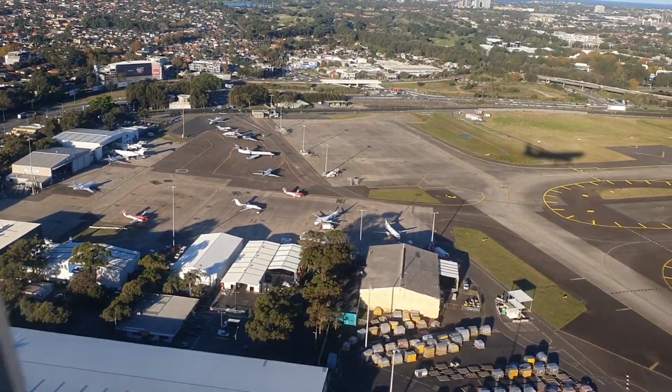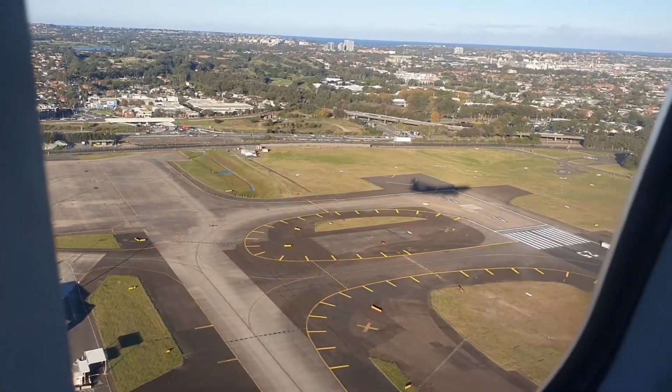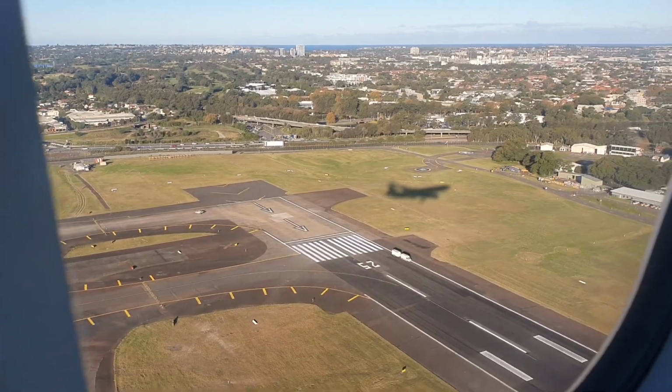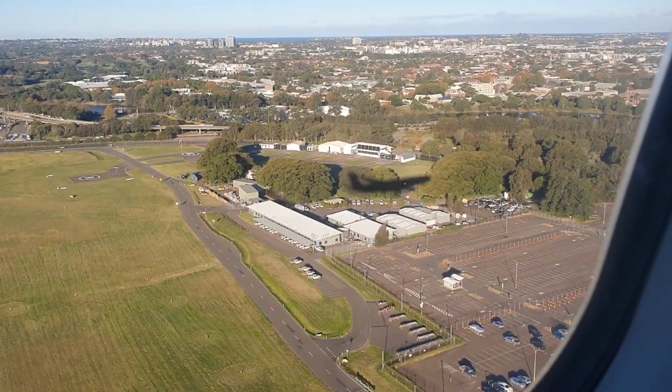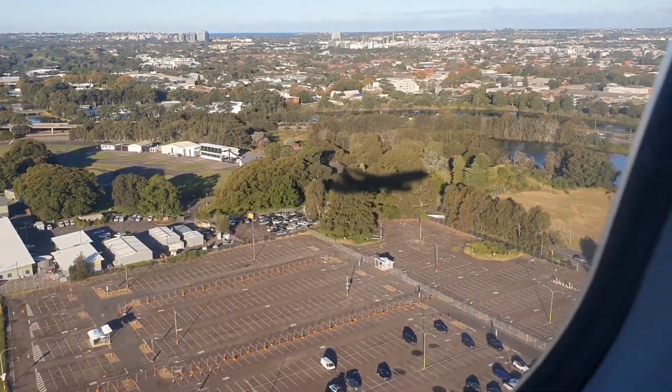Now, this flight to New South Wales at 3.5 hours is one of Qantas's longer domestic flights, but with lounges, hot meals and in-flight entertainment once again available, it's almost certainly one of the better ones.